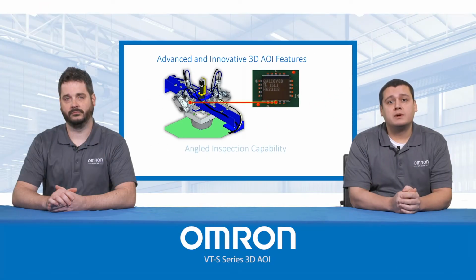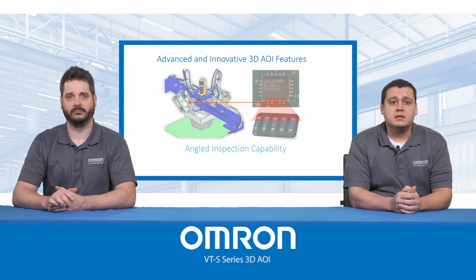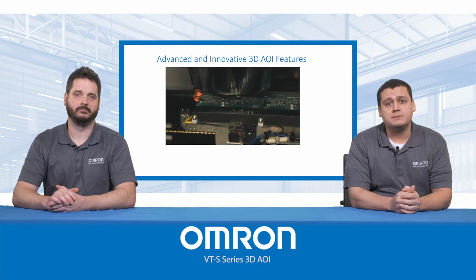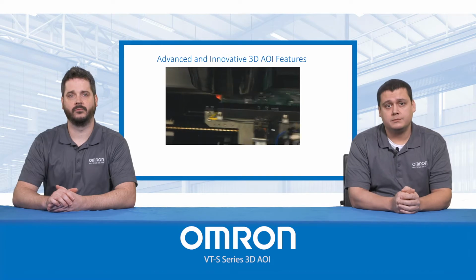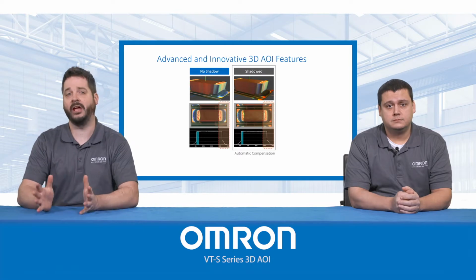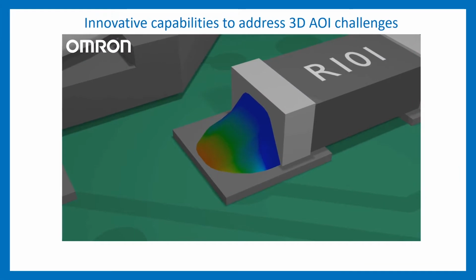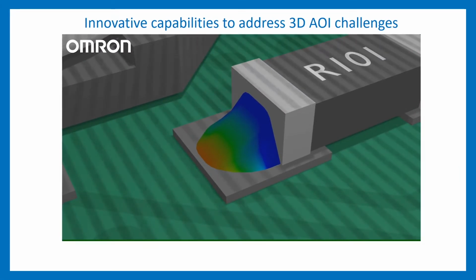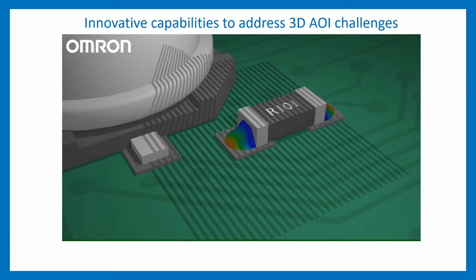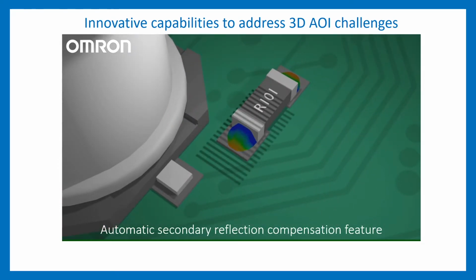These background processes are critical and frequently overlooked, but it's capabilities like these that allow the Omron AOI to excel across the widest product mix and best maintain a stable part library. We've also improved our ability to automatically compensate for traditional challenges like shadowing, making this historic trouble a problem of the past. Newer 3D challenges are addressed with unique solutions, like automatic secondary reflection compensation, combining smart digital hardware with innovative software tools, ensuring advanced 3D capabilities can be used reliably.